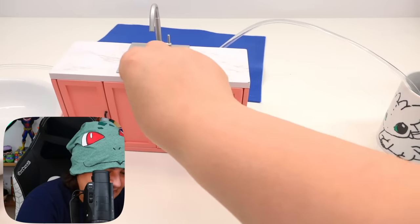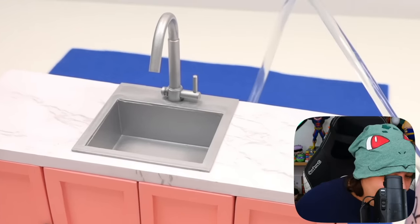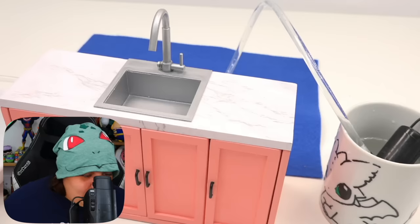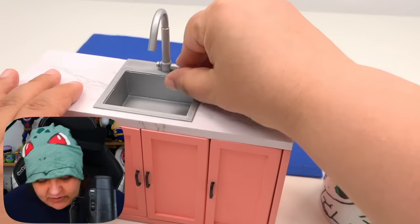All right, so let's put you like this. We have you over here. And let's go ahead and plug in the USB. Is that gonna work? Oh my God! Oh wait, filling too fast, filling too fast. Wait, how do I turn it off? Is it this way? Like, we're gonna do this. I think this is turned off. I'm gonna hold this here. Hopefully that works.